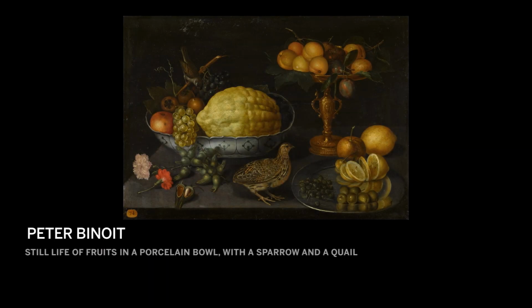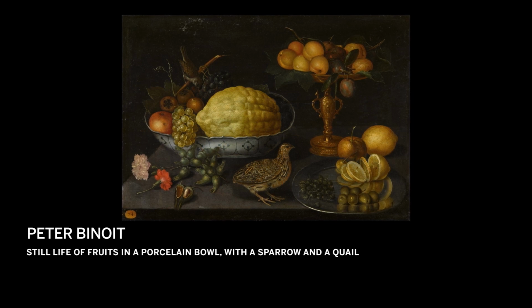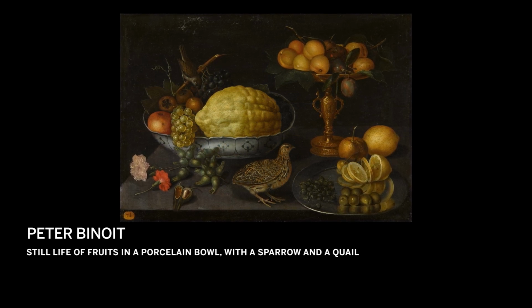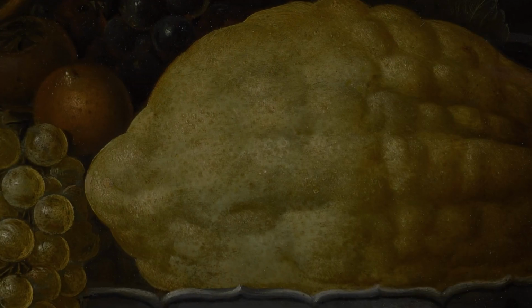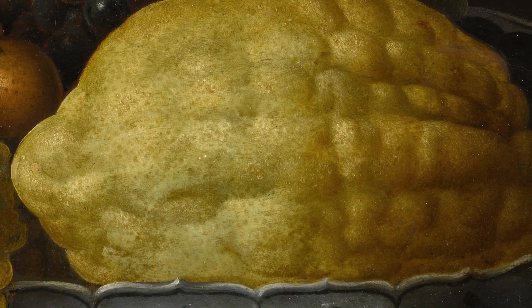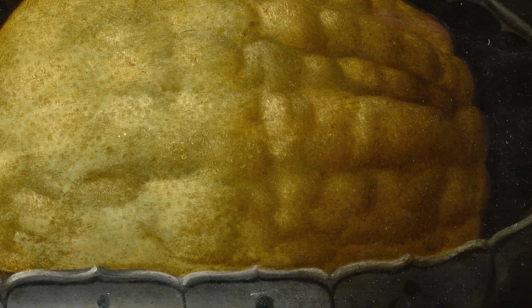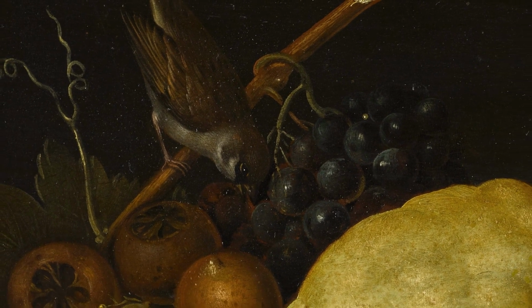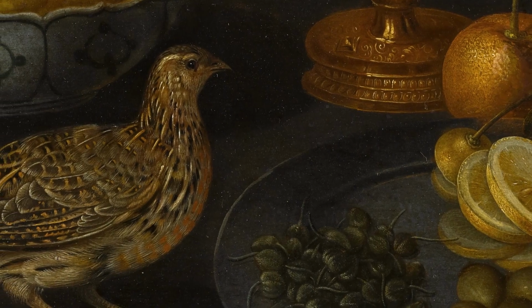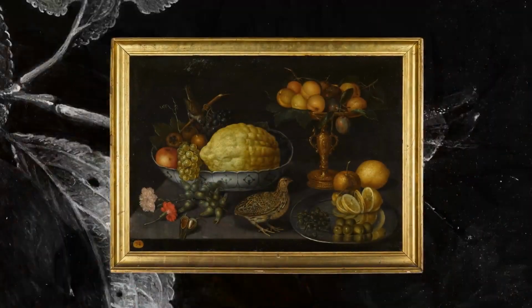I love this wonderfully quirky picture by Peter Binoit, who's a German artist working mostly in Frankfurt and Hanau. What marks it out for me as being particularly special is this wonderful citron that you have in the middle of the composition with its rough skin beautifully captured by the artist. And then the live birds, there's what seems to be a sparrow on the upper left and this fantastic quail incongruously standing right in the middle of the composition looking out at us.